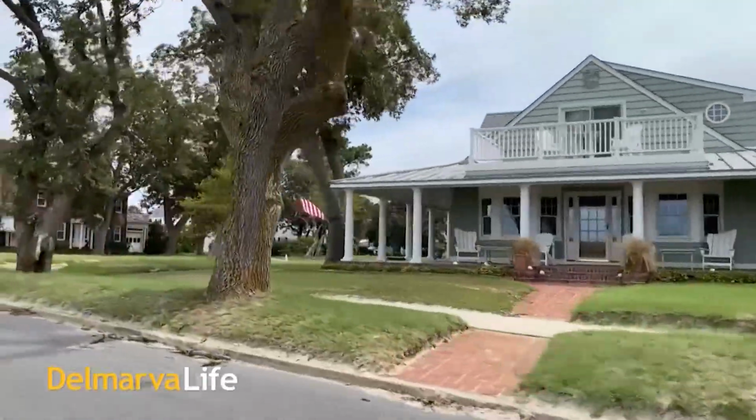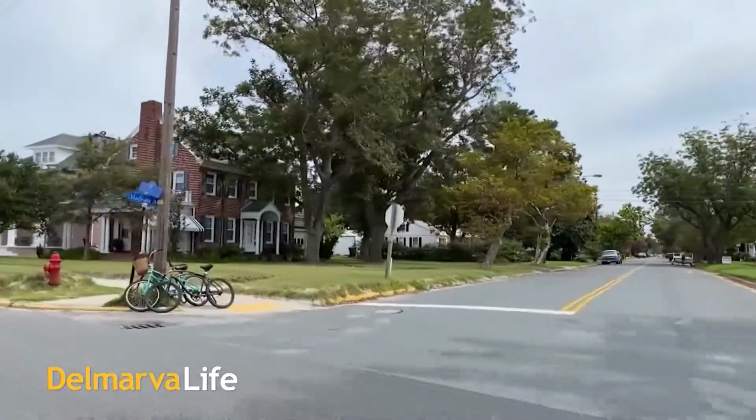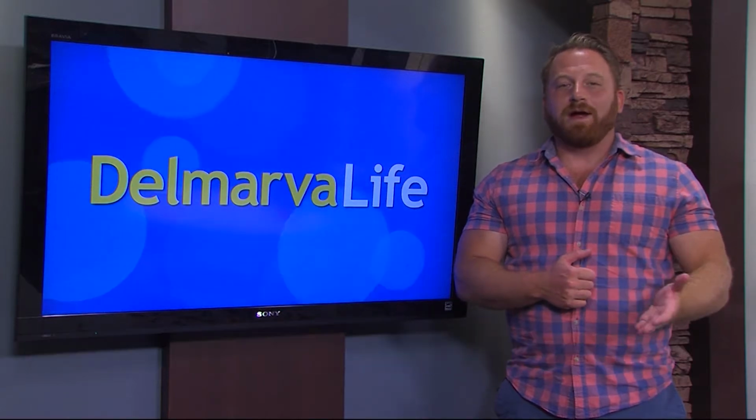While the crew's in Cape Charles this afternoon, they're probably noticing all of the beautiful crepe myrtles around town. They're everywhere, and there's a very good reason for that, which we'll learn very soon. But first, let's actually learn about crepe myrtles.